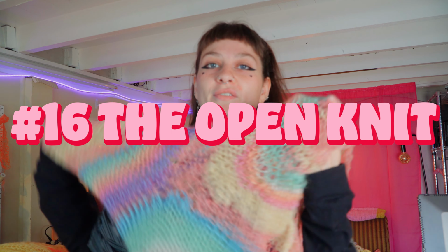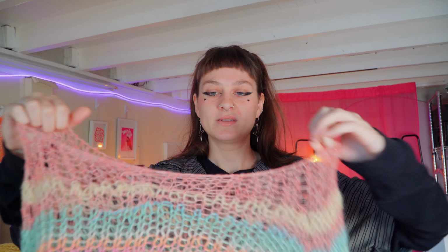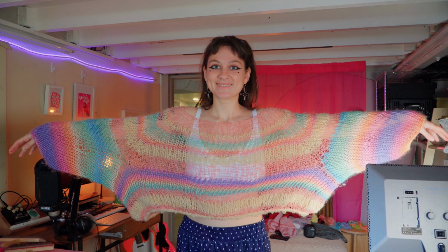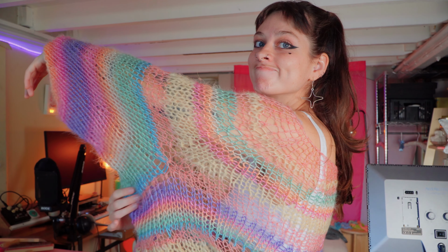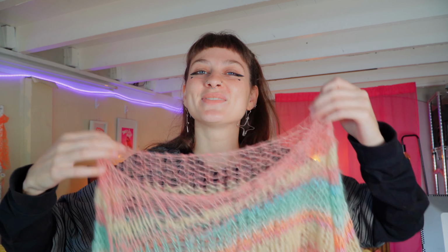I think this was my first knit raglan, actually. I remember dropping a stitch in this and having to fix that at the end because I didn't realize until the end. And it's the classic open knit. Definitely too big on the increase. I went too hard on the increases, just went a little bit too far. Should have probably stopped a bit earlier because it's oversized but not in a nice fitting way, if you know what I mean. I still like it, but it's just for me.